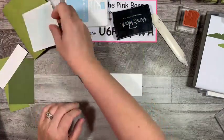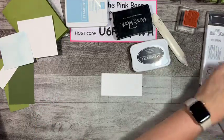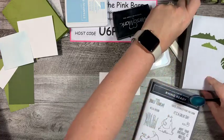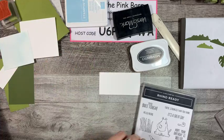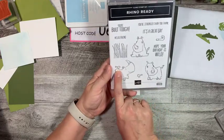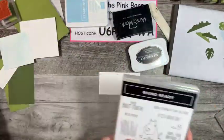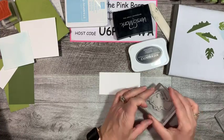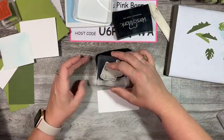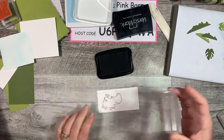Okay, so there are my two pieces for the ground. And then there is my one piece, the short one, in the Old Olive. There are all four of my Old Olive small leaves. And then I have my two large leaves in the Mossy Meadow. So I'm just going to set those aside. I'm going to grab my scrap piece of white, and I need my Memento Black ink. And I am going to use the rhino right here that has the little tiny bird riding on his back.